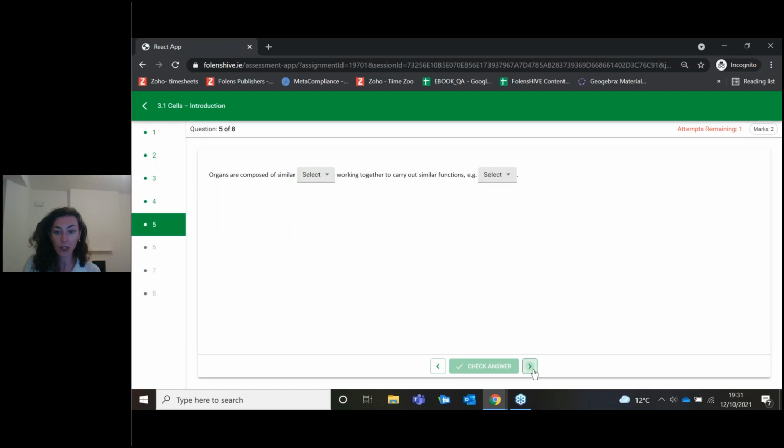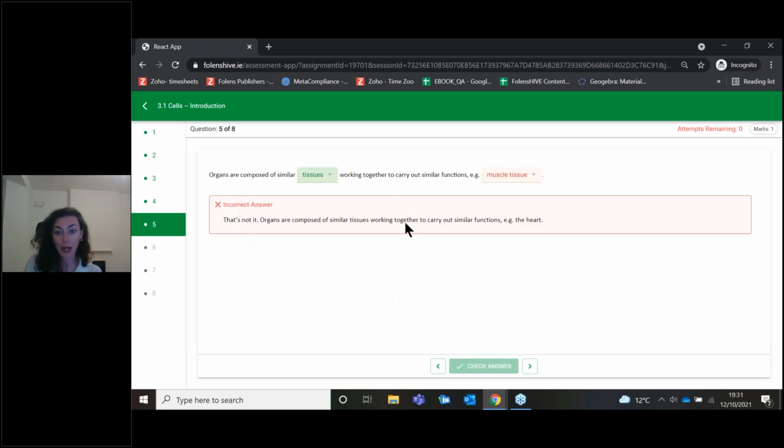Now, what I would like to show you is what happens if I get one of these right and one of these wrong. There are 2 marks available for this question, a mark for each of the answer options. Organs are composed of similar tissues working together to carry out similar functions. I'm going to say tissue. If I get one right and one wrong, we're still awarding a mark to the student for the answer they did get correct, but reinforcing that they didn't get the fully correct answer and showing what the correct answer is, so they have an opportunity to learn as they're completing their homework.